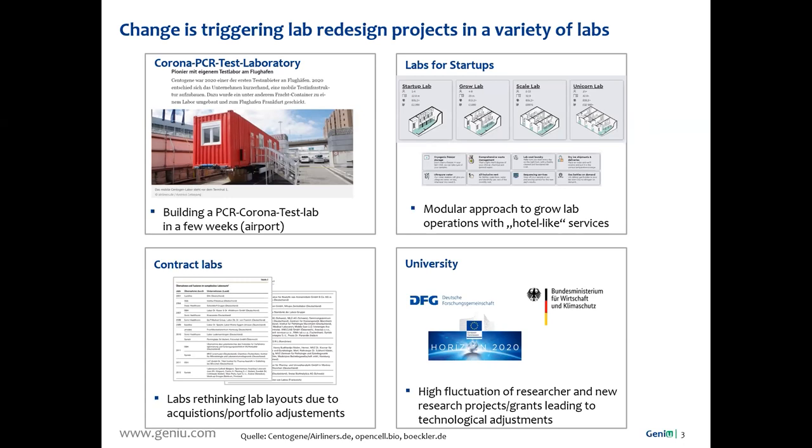And then there are other areas of laboratories, for example in universities, where you think, oh, maybe this is more stable. But if you think about these kinds of laboratories, they also have quite some change. This comes from high fluctuation of researchers, and from new research projects or grants, which you get, for example, from the DFG or from European funding like Horizon 2020, where you get funding for certain projects and then have to redesign your lab to accommodate these projects.